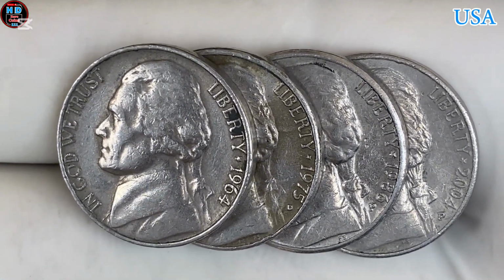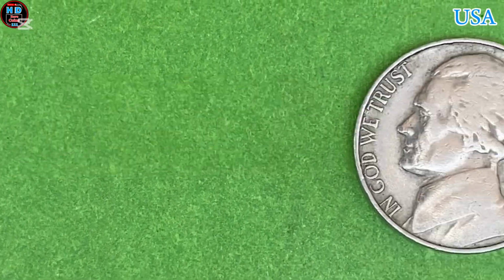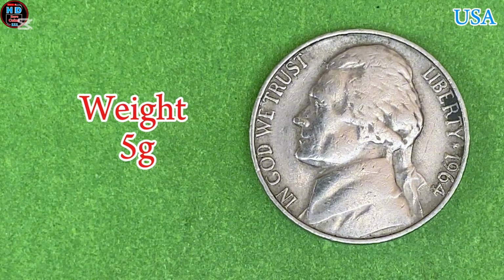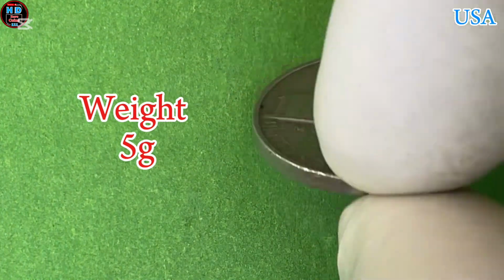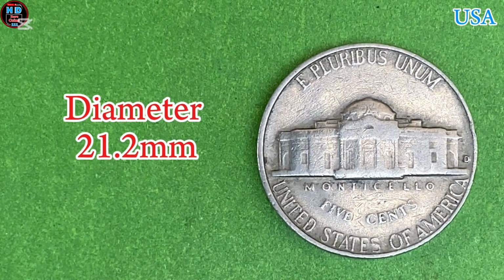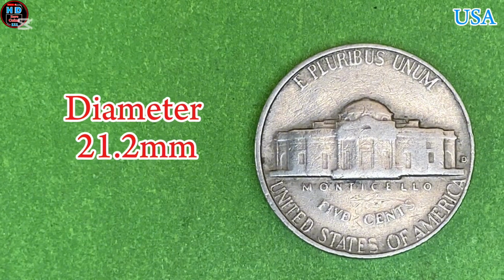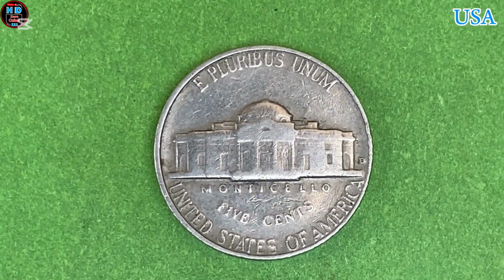So let's jump in. Top 1. If you're into coin collecting or even just curious about the hidden treasures that can be found in your spare change, then you're in for a real treat today. We're going to take a deep dive into one of the most fascinating coins in American history, the 1964 Jefferson nickel. At first glance, this 5-cent coin might seem ordinary, but there's far more to it than meets the eye.